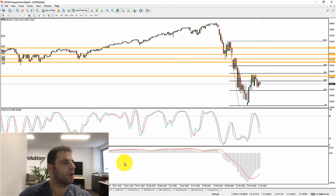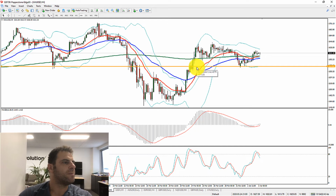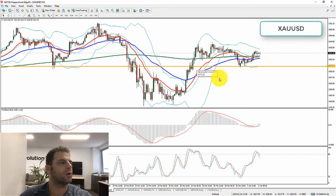Okay, let's move on to gold. So this is a 4-hour chart on gold. We can see here that it's kind of been hovering in the middle of nowhere. Look, it's come back. It did the right thing for us. It came back and tested the support level here at that sort of 1571. A lot of people were able to get involved in that long. It just seems to be the gift that keeps on giving, that level.